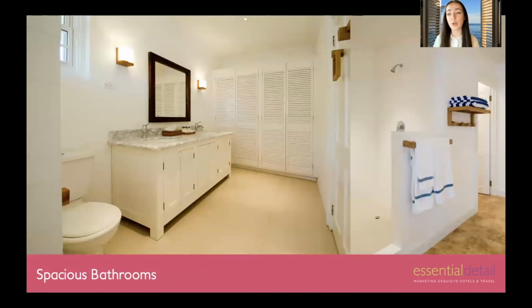These are some of the visuals for you of the spacious bathrooms in all of the rooms. So all rooms have luxury bathroom amenities, spacious showers, and they're lovely.